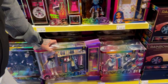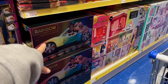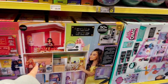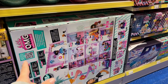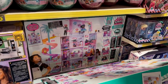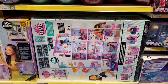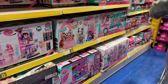They're well expensive, though. I know. But unfortunately, that's the way life is now, isn't it? Look, they've got the car. They've had the LOL one, not the Rainbow High one. Oh, look, they have the big house now for it. Yeah, 200 quid. That's the LOL one, isn't it? Look at the size of it. Need a forklift to get it in the car. Well, that's really smart, isn't it? Do you think they'd prefer the LOL one or the Barbie one? You'd have to ask them without asking them, if you know what I mean. I'm sure you guys will see on Christmas morning which one they end up getting. We've not quite decided yet.